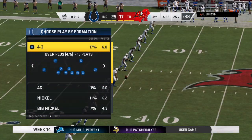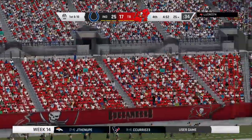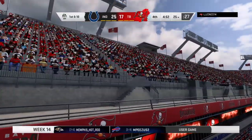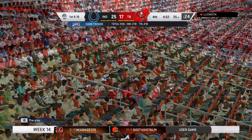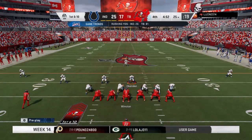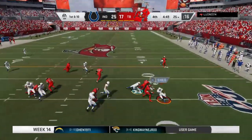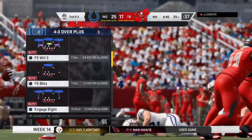At their own 25-yard line, the Tampa offense ready to get their drive started. Check 4, check 4. Check 3, check 3. They'll start out on the ground with Jones. And from the 25, they work this to the 29, a gain of 4.